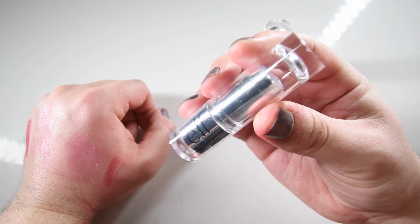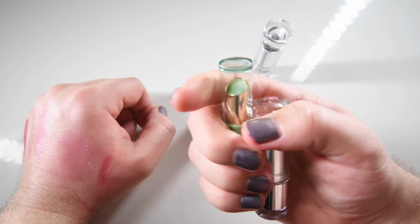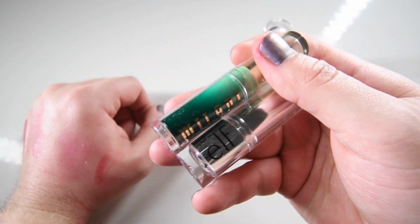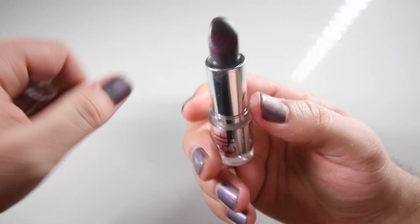This one's in a bullet style, and the Milani one is in kind of that slender tube style. I also don't know if they make these On the Glow lip tints anymore, but these are pretty much the exact same thing, and I like them both. But on the other end of the spectrum, I have this e.l.f. It's the same thing, On the Glow lip tint, but it's in Perfect Berry.